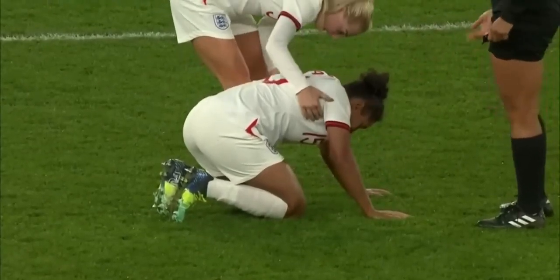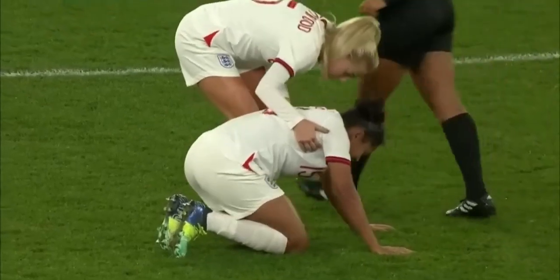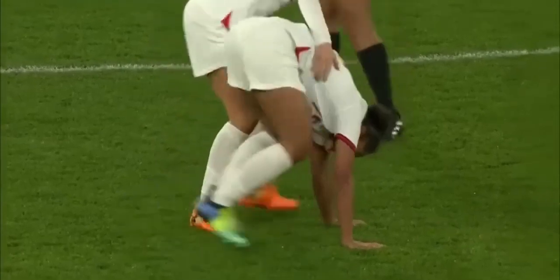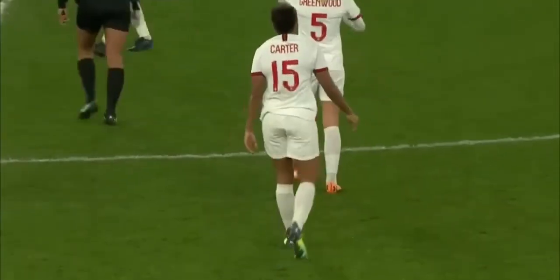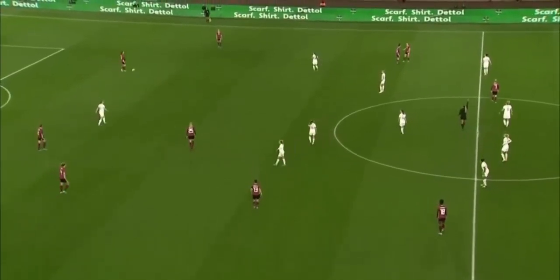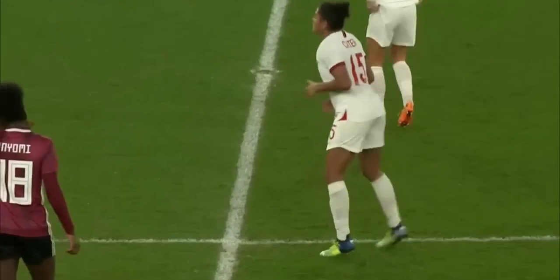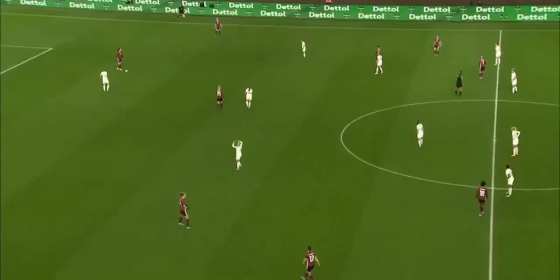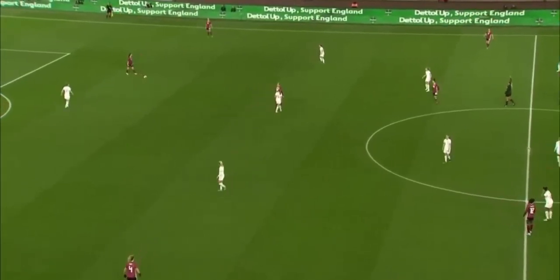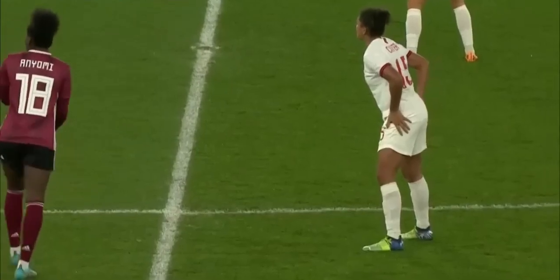Disappointing or worrying sight here for England and, of course, Chelsea. But she's still slightly struggling from the earlier collision with Raoul. I've got to be honest, when I saw it initially, I thought she was hurt. She won't want to leave this pitch, that's for sure. I can see that. I think she got caught on her knee. I don't know if it was just the knee-to-knee contact or she's hyperextended it. That's what it looked like to me initially.